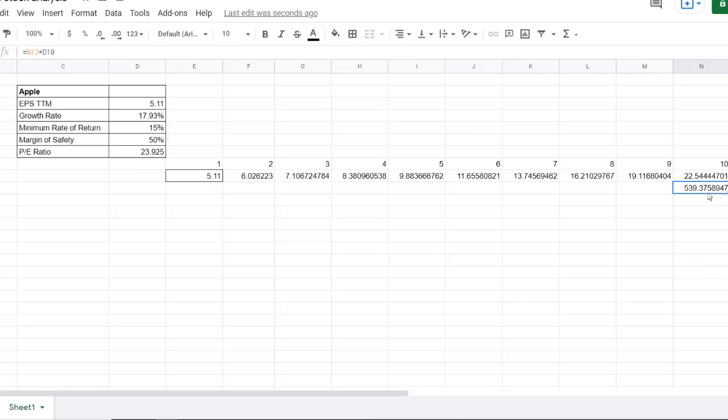So we have to work backwards. In order to do that, we have to take this figure and then take away the 15% of minimum rate of return that we want to achieve for every single year. So doing that is pretty simple. Let's just take the number that we have, $540, and then we have to divide it by the minimum rate of return. So you open the bracket and then type in 1 plus the minimum rate of return, and that's it. Close the bracket and make sure to lock the value, so just dollar symbols behind and before the D, and we have $469. Now we can drag that over all the way to year 1, and we can see that $153 is a fair value and fair price for an Apple stock.